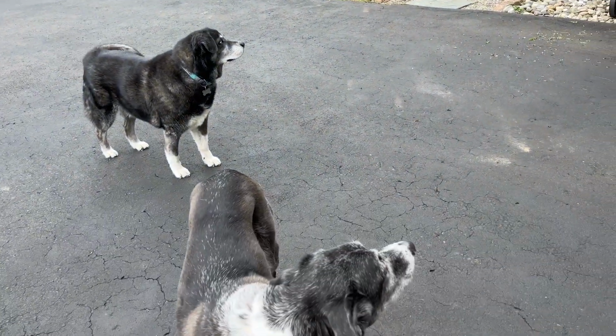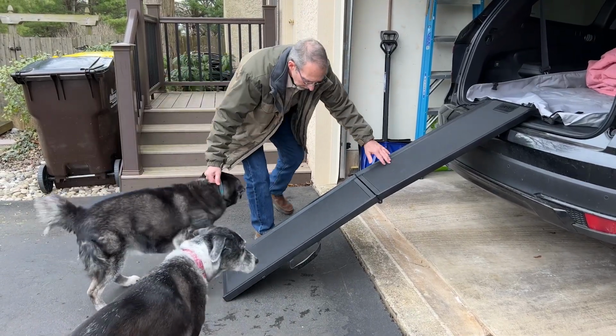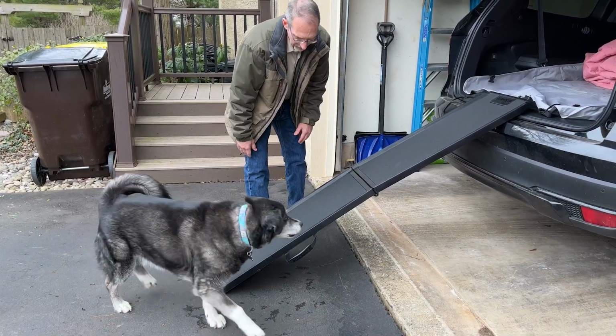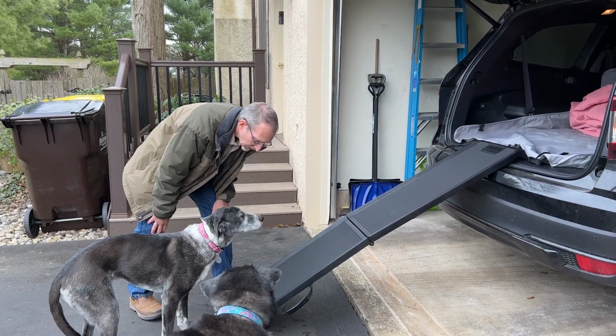All right, Coda first. Okay, Coda, come on. Come here. Good girl, I'm gonna guide you, okay? Let's go up. Come on, can you walk up? They had absolutely no interest in going up the incline.